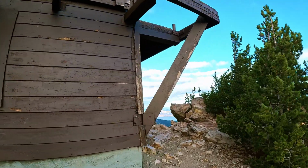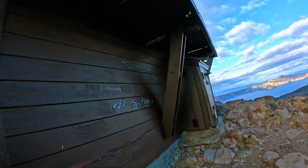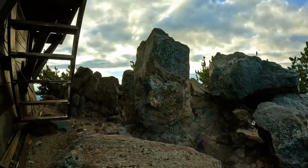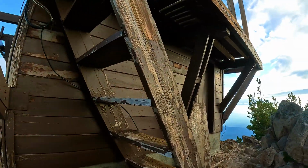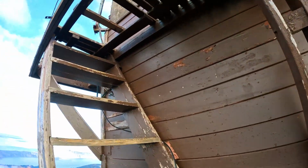The fire lookout is closed off to the public, but there's plenty of space to enjoy the summit. The lookout and mountain get their name from Levi Scott, a pioneer of the 1800s and founder of Scottsburg. Original native names also exist, Tumsumnee or Walmsini, depending on who you ask.